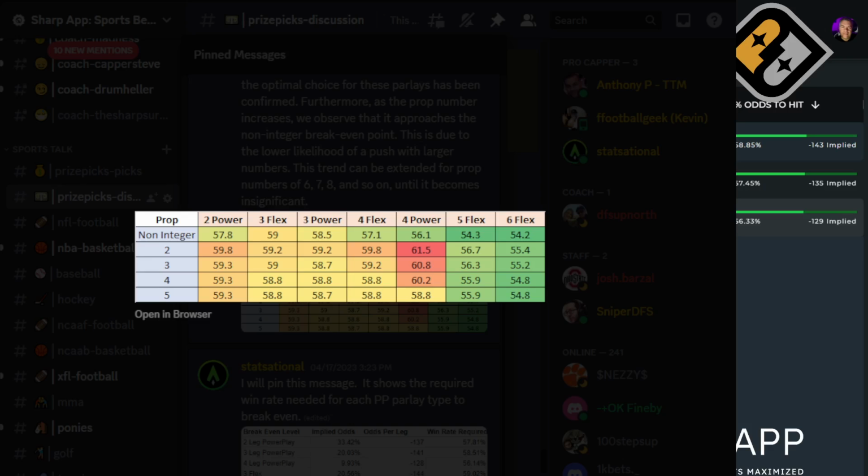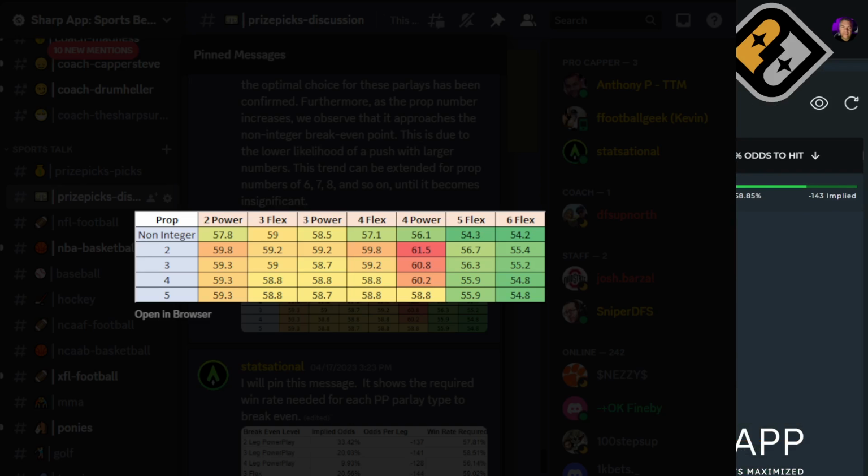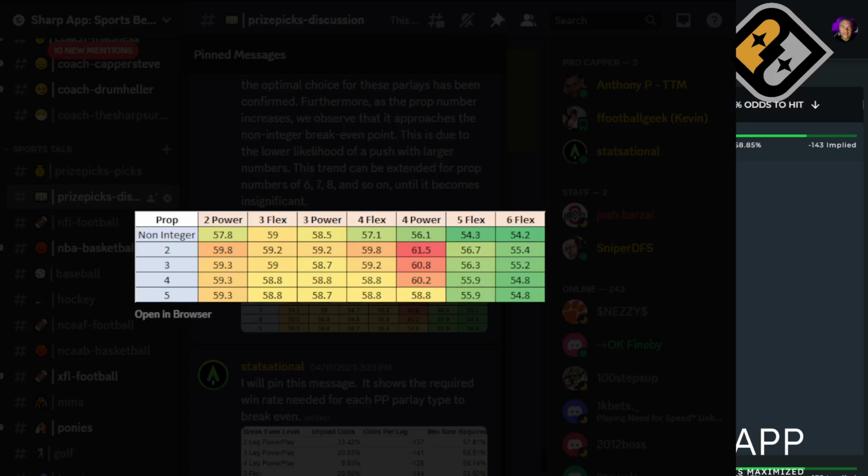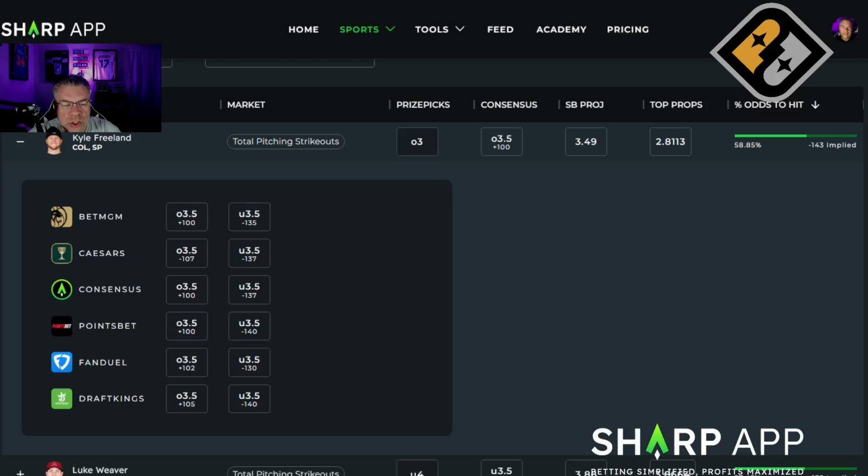Let's just look at the top one for today, and it's Kyle Freeland over against Prize Picks. Over 3, again, we could refer back to the chart. And sorry, guys, I didn't bring it up here. First, let me show you the Freeland market. We'll go back to the chart on Discord. And on the 3s, you can see you need to hit at an even higher rate because of the likelihood of a push. So we'd like to be closer to 57% to play a 5 flex, 56% to be a 6 flex, okay? So we go back to it. We're at 58, and we're almost at 59%.